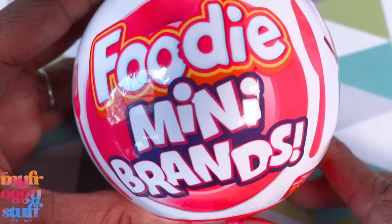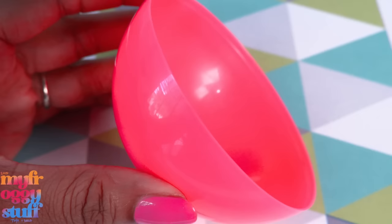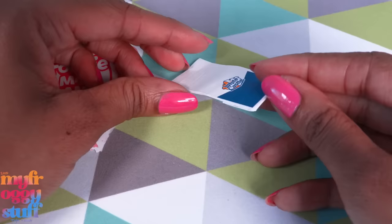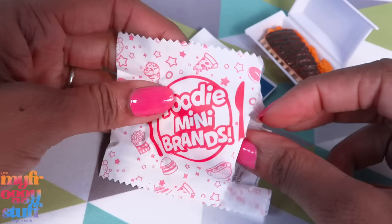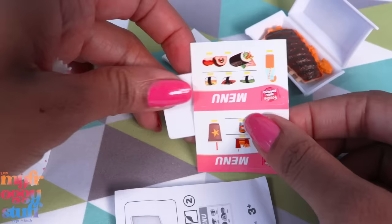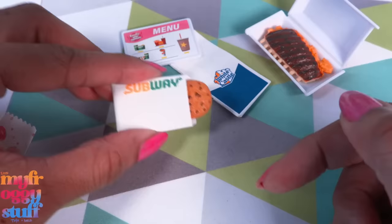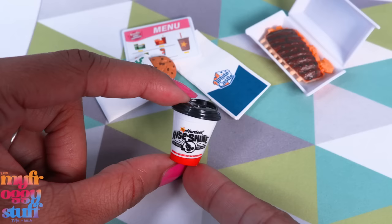Foodie mini brands are next. I also paid $6.99 for these a while back. Ooh, we can make a pink table. Hopefully we'll get more stuff for our food court today. This one's pretty thin. It's a bag. Aw, man. Aw, ribs from TGI Fridays. I mean, yay! All I want is a tray. Is that too much to ask for? A tray! What's this? Oh, we got another menu, which is what we needed because we have two tables. So yay! And here we have a cookie stuck to a piece of plastic. All right. And last, and hopefully not least, we have coffee from Hardee's.